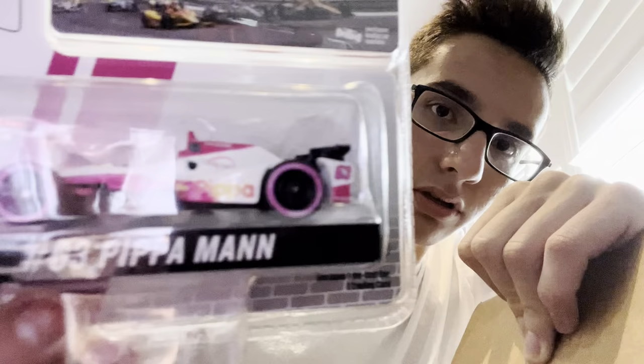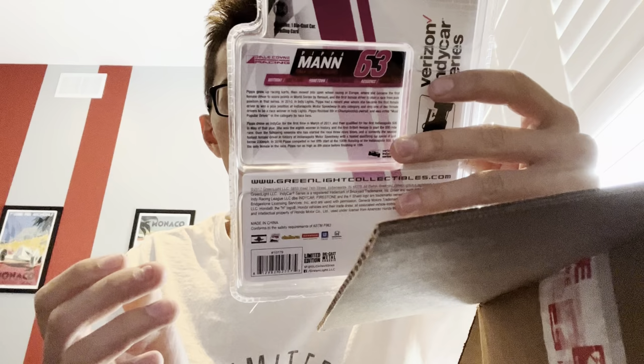I don't know if you can see that. I kind of can't even see what I'm showing. I forget if that was a race they ran or something. I forget the reasoning of that, but I don't think they ever ran the pink tires. We'll look at these better in a couple seconds.